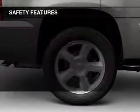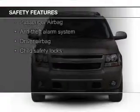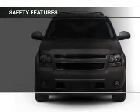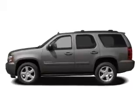Safety was made a priority with these features: a passenger airbag, low tire pressure warning, front ventilated disc brakes, daytime running lights, anti-lock brakes, child safety locks.